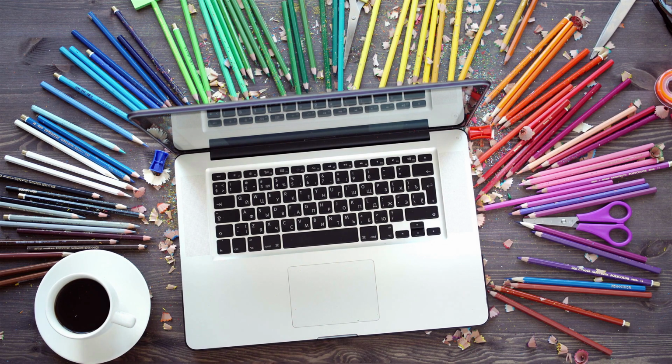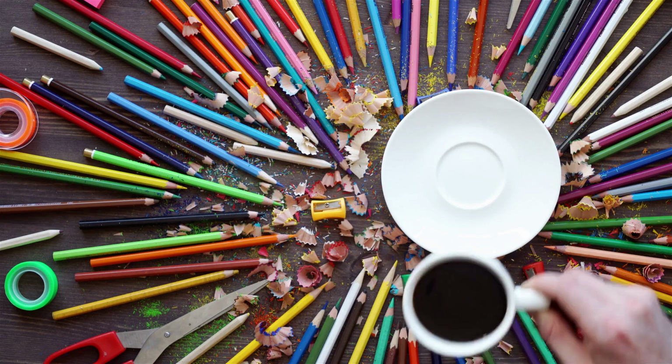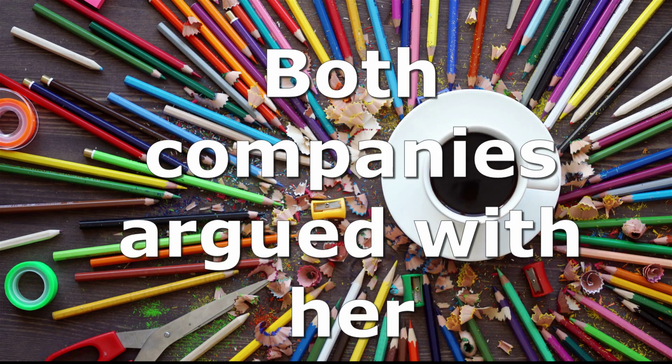When she went to look at the pencils, this is the most disturbing part about this, which made it clear that these were factory defective pencils at a cheap price because they were factory seconds, and they just happened to use them.